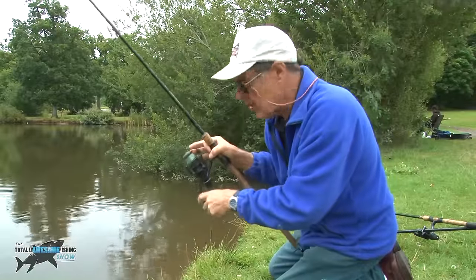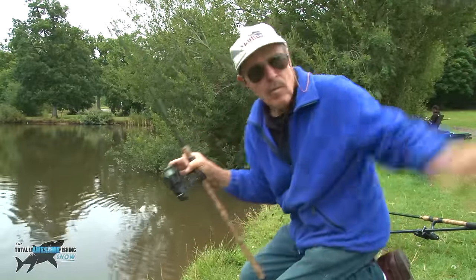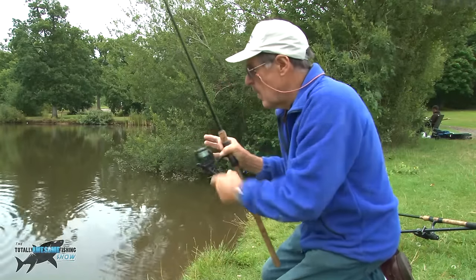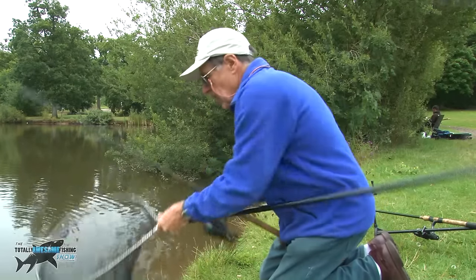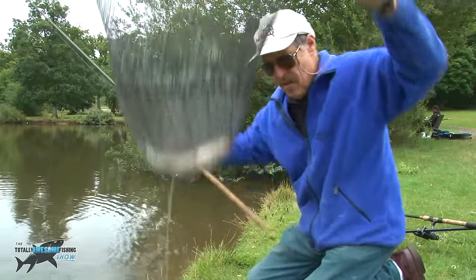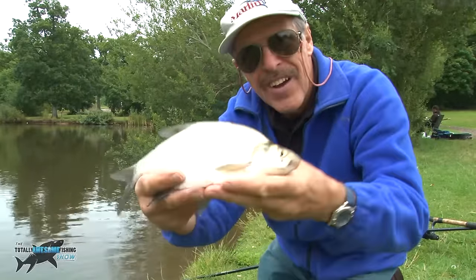Well, I seem to have got the handle on the bream now. So what I'm going to do is, where I've thrown some bait in another lake behind, we'll go and use these sections of snail and see if we can't pick a fish or two up in that other lake as well.